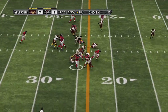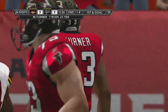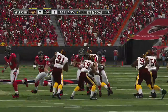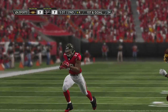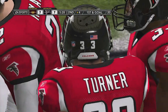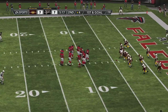On the ground, right side. And the Falcons will have a first and goal. The Falcons continue to go to the ground game, and it's been paying big dividends so far. This has really been something to watch. They're just inside the 5.